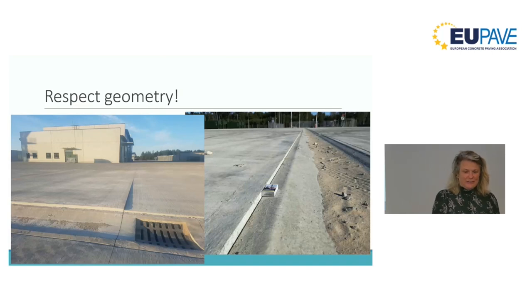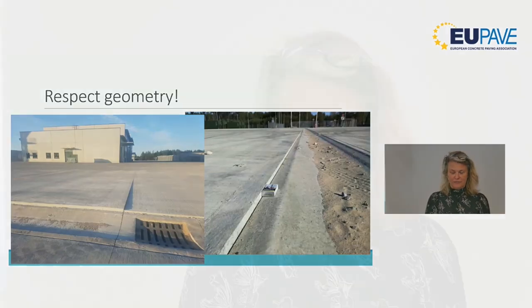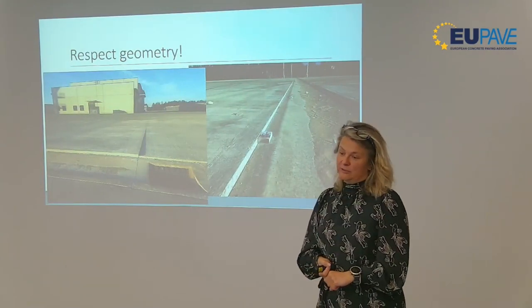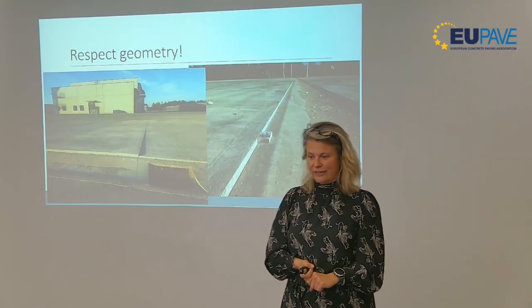What they didn't respect was the geometry. This is not at the airport, but at a military base also in Riga. They had plates of 7.5 meters, only 27 centimeters thick, and that is too thin for a 7.5 meter plate, length and width. And that was visible the first day it became drier and warmer.